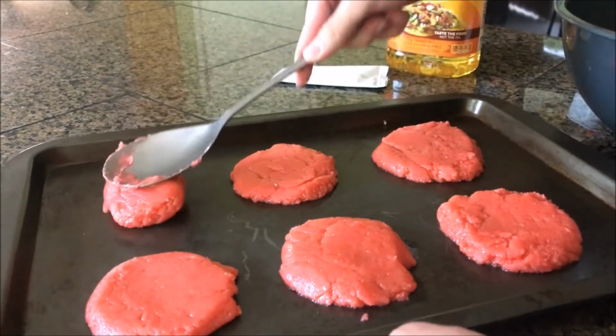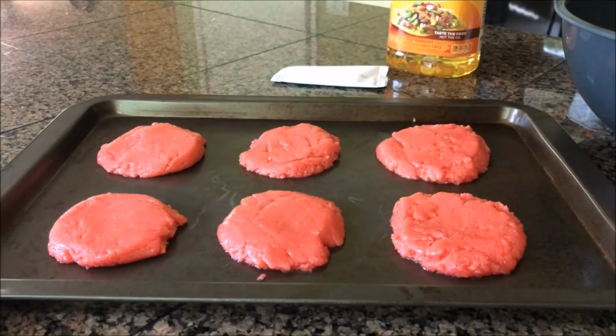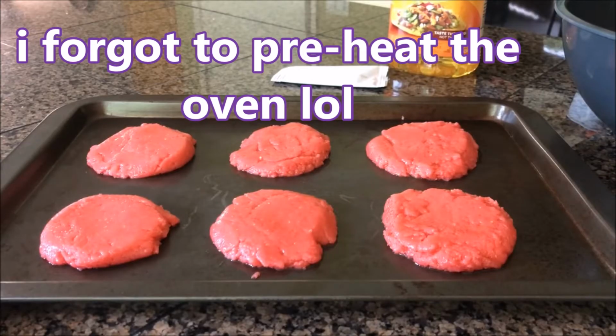This is the last one. I think this one's gonna be the biggest one. Here are my cookies before I put them in the oven. They look like hamburger patties.